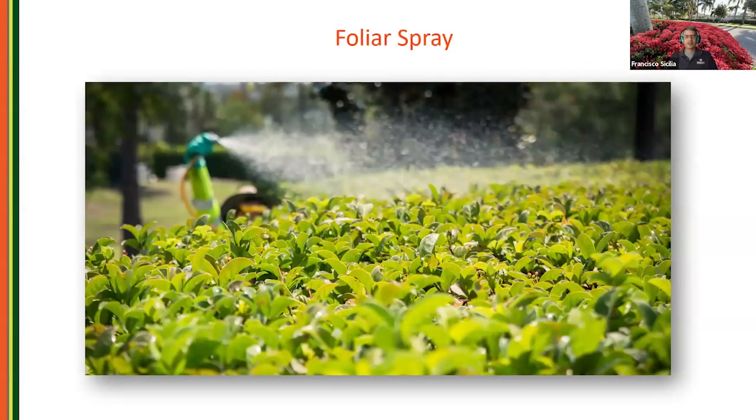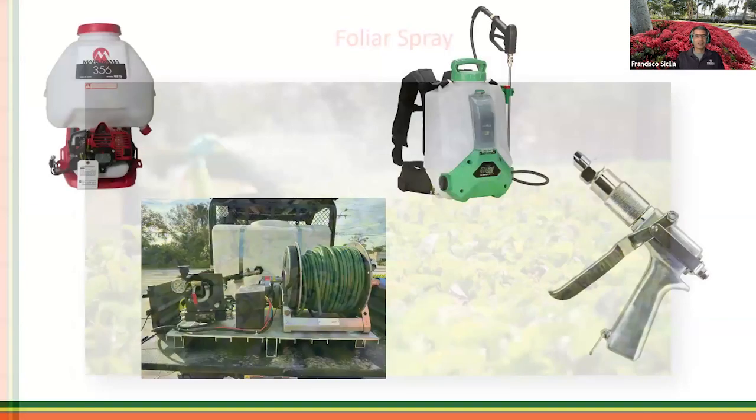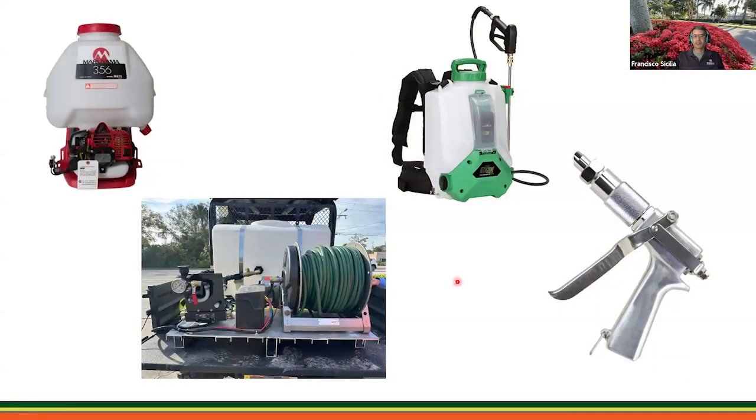Let's start with foliar spray. Foliar spray is probably one of the easiest methods to do. It is the most common one. You can use basically just a backpack sprayer, whether it's electric or a manual pump, motorized backpack sprayers, all the way to power sprayers, whether electric or gas powered, with settings like this, JT9 guns, or a few different tools that are available for that.